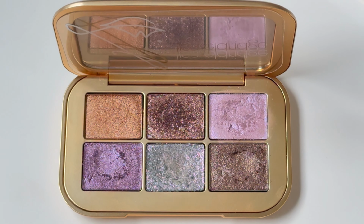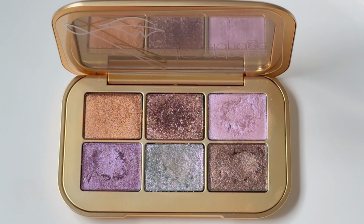The question is, of course, do you need 2 browns in a 6-pan palette? Well, in my opinion, no, not necessarily. I think it would have been better if one of the 2 browns was a matte shade, or if one of the 2 browns was exchanged for some other color. But that's just my humble opinion.